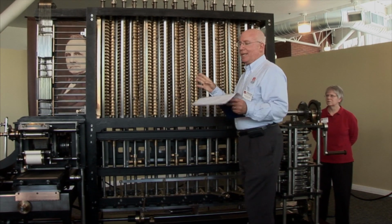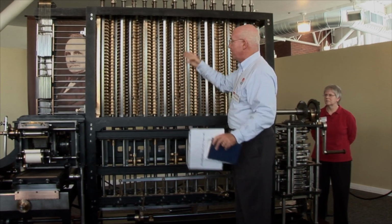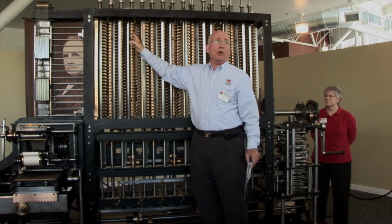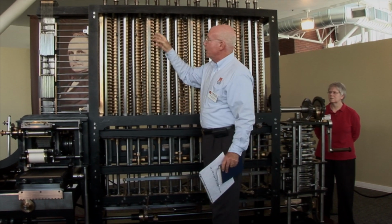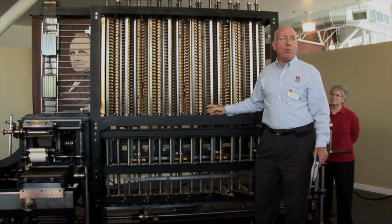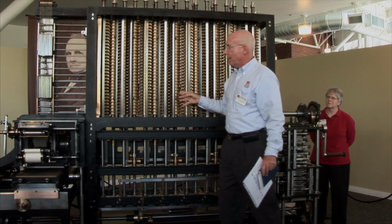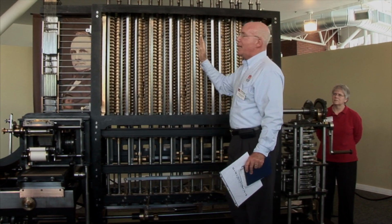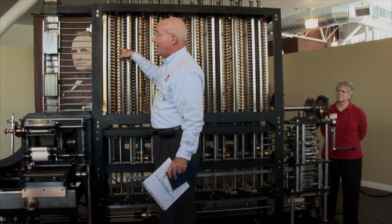We put some initial differences, some initial numbers, on these 31-digit columns. These we call in modern computer talk registers. We put the initial numbers on these columns. They're called difference columns. There's 31 digits in each column. As Julie turns the crank, we add one column to the next until we come to the answer column over here.